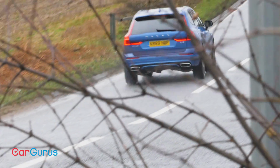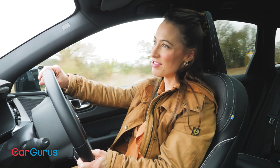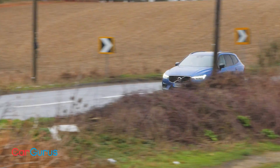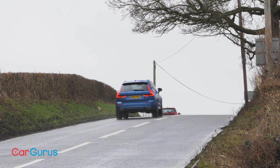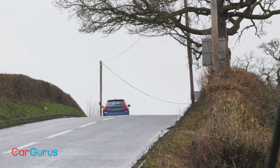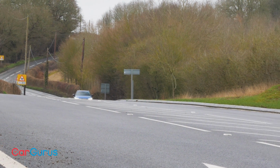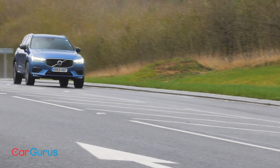The B4 model is plenty quick enough. It gets from 0 to 62 miles per hour in 8.3 seconds and revs eagerly up to motorway speeds. The more powerful mild hybrid B5 diesel will pull that 0 to 62 miles per hour time to just 7.1 seconds. Although it might be worth bearing in mind what kind of an SUV the XC60 is before committing to spend the extra money for more power and speed.